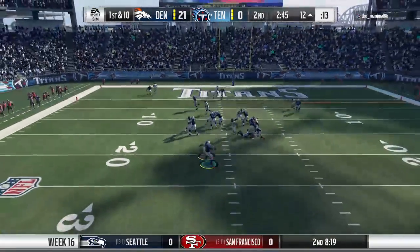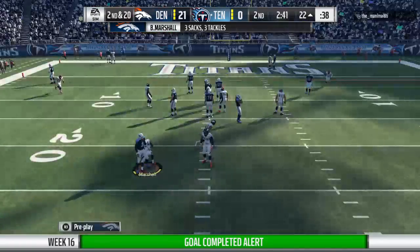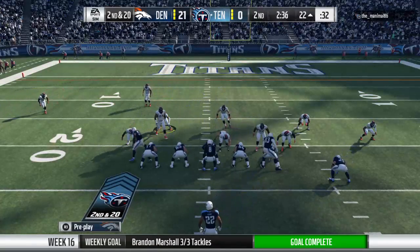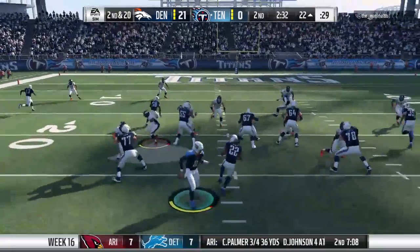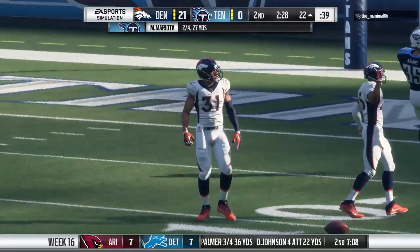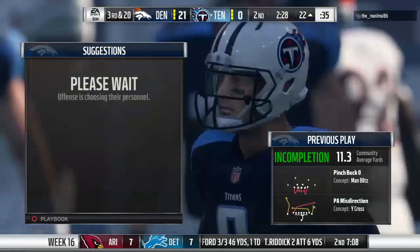Play action now. Mariota. And no escaping this time as he'll go down. They got him for a sack. Brandon Marshall in there to get him for sack number 9 now on the year. On play action, Mariota. And incomplete there. A nice hit. Jars the ball free and brings up 3rd down.